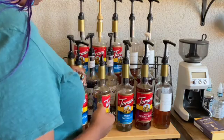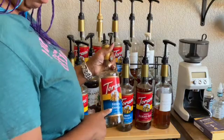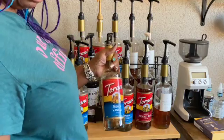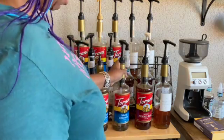I really like it. At first, I didn't think I was gonna like French vanilla that much because I don't like French vanilla anything. But mixing this with your coffee, it just gives it more of a creamy texture tasting, if that makes sense. I don't know. But this is pretty good. The white chocolate is really good.